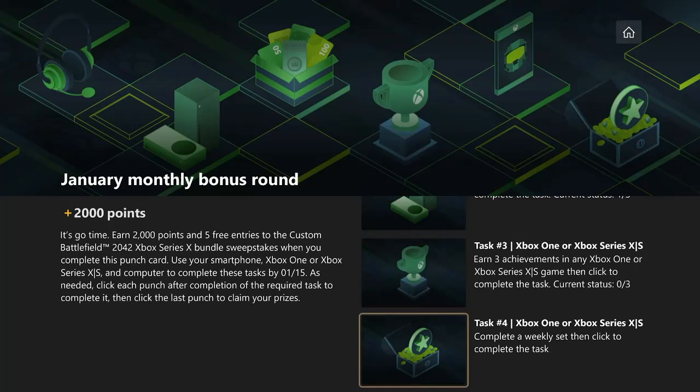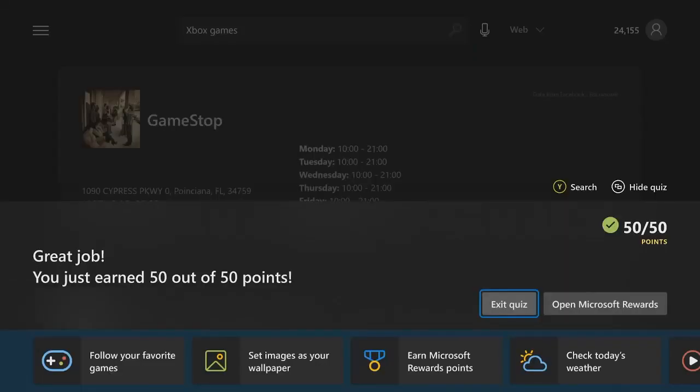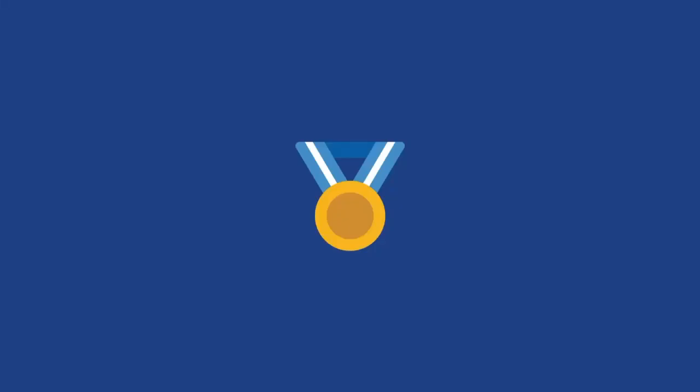That's task number 3. Number 4 is your weekly set. I just showed you this on the first tab, but once you complete a weekly set, come back here, click on it, it's checked off in green. Pretty simple so far. And then the last thing here is task number 5. This one is complete the quiz for up to 50 extra points. This is simple. You click on it. I already completed the quiz, but the quiz was pretty much what was your favorite Gears title, something like that.